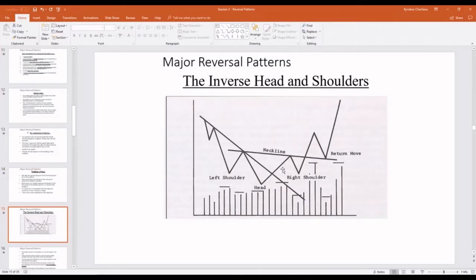This is the inverse head and shoulders. Here we need to have a downtrend. And again, notice the volume that is higher during the left shoulder. You see that? The volume of the left shoulder is here. The volume of the head is lower. The volume of the right shoulder is even lower. So the heaviest volume of the head and shoulders patterns should be made on the left shoulder, and during the formation of the right shoulder, you should have observed the weakening volume, the smallest volume. This is the left shoulder, this is the head, this is the right shoulder.